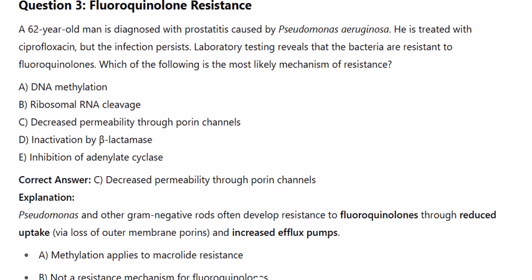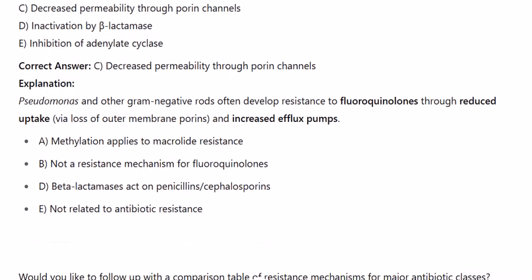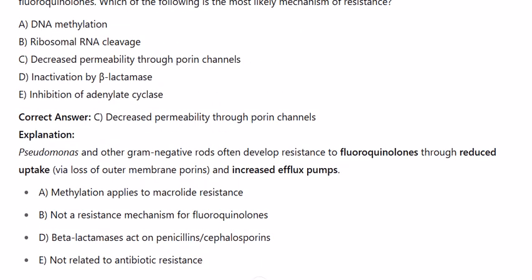Explanation: Pseudomonas and other gram-negative rods often develop resistance to fluoroquinolones through reduced uptake via loss of outer membrane porins and increased efflux pumps. A. Methylation applies to macrolide resistance. B. Not a resistance mechanism for fluoroquinolones. D. Beta-lactamases act on penicillins and cephalosporins. E. Not related to antibiotic resistance.